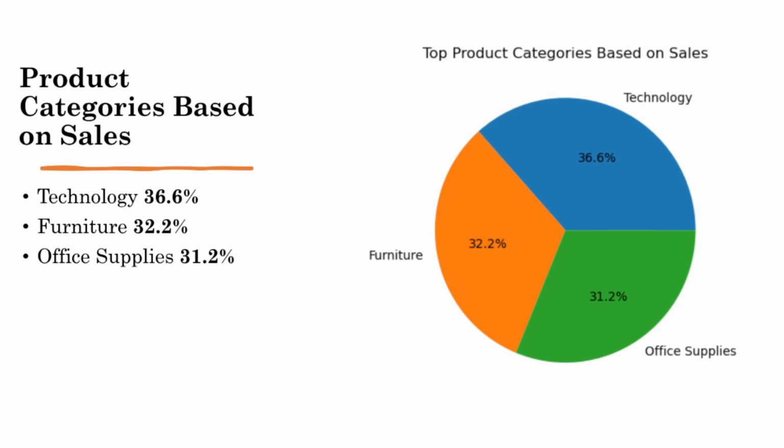In terms of product category ranking based on the amount of sales, technology was the leading category. About 36.6% of the products that were purchased from the store belong to technology. This was followed by furniture at about 32.2%, and office supplies at 31%.